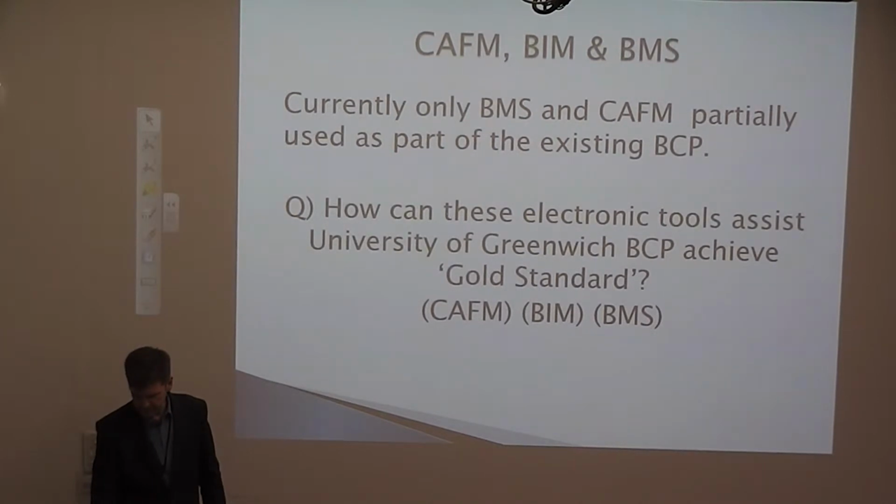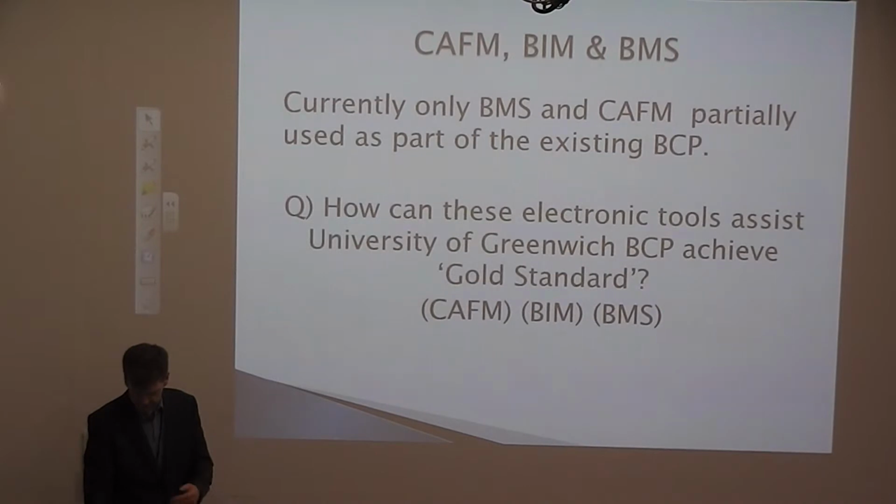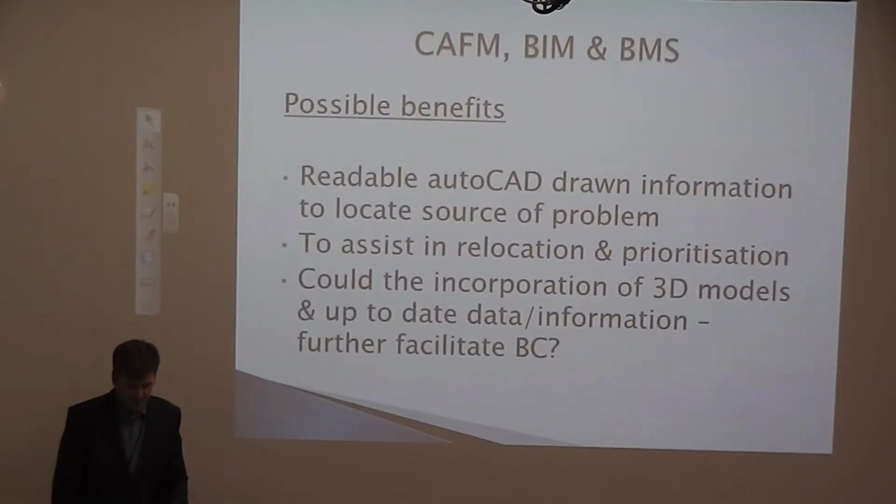Why did I put that question in there? How can electronic tools assist university BCP in achieving the gold standard? So that's the 3 items. What did I say? The possible benefits.